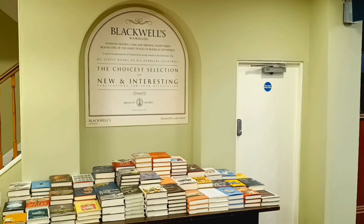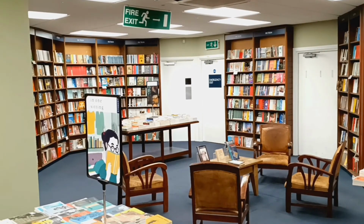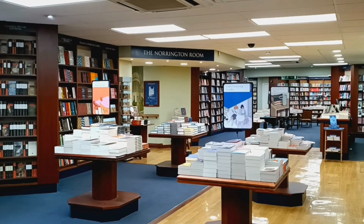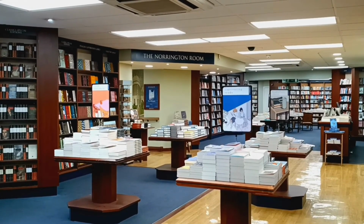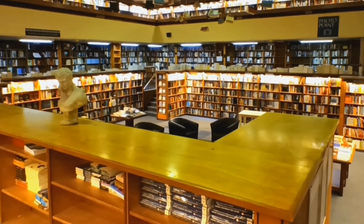On this visit, I had never been to the ground floor with all the textbooks, and so it's fun to just walk around and see some of the textbooks that Oxford students would buy. There were a lot of Norton English anthologies in there. If you're an English major, you know your Norton anthologies.